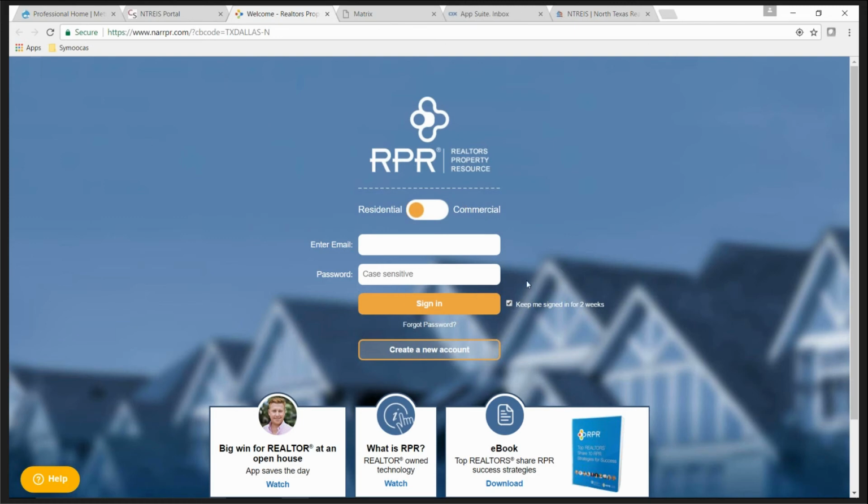So when I clicked on that icon, it brought me to a sign-in screen. If I was already signed in on this computer, it would remember it. But if you haven't created your account, you'll come down here and hit Create New Account, and you're going to need your NRDS number. And there's an easy way to look it up.